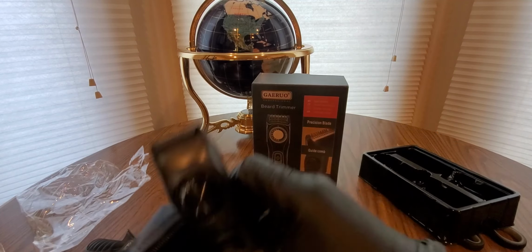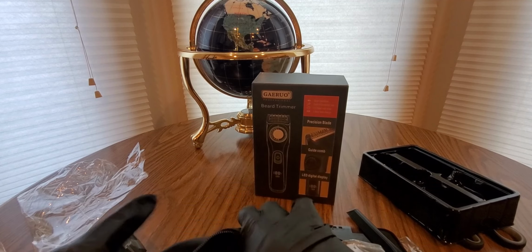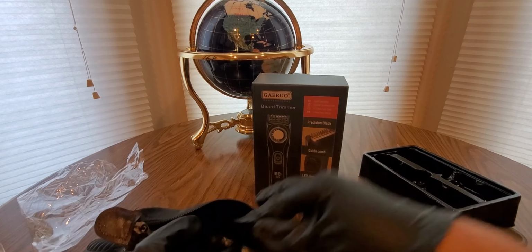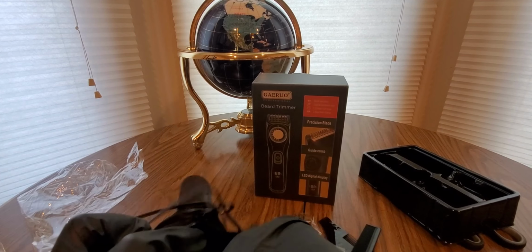See? On the road. Fits perfect in a tote. Make sure you put your guard on. I forgot to do it because it is kind of sharp, so be careful. You know? But it fits in here. Just put your cord. You're on the road.